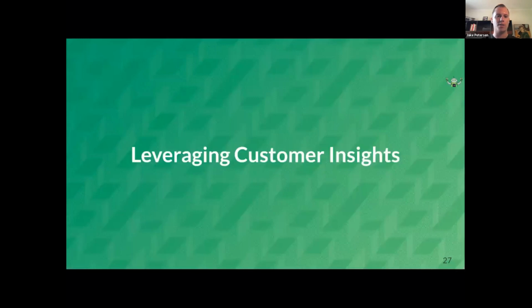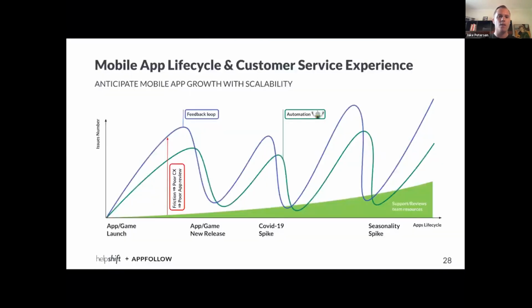So let's switch gears here to leveraging customer insights. Mobile applications and games are known for their unprecedented customer growth and scale, unlike anything traditionally seen in retail or web commerce. And unlike traditional seasonality peaks and spikes that you'd see around holidays, these can occur with each new app release, dozens of times per year.